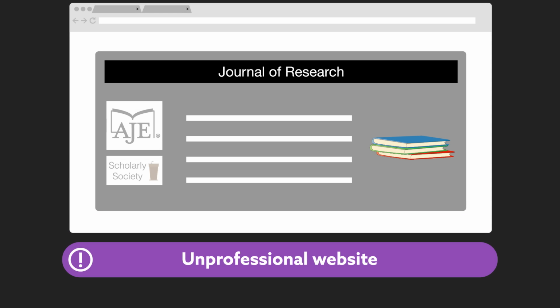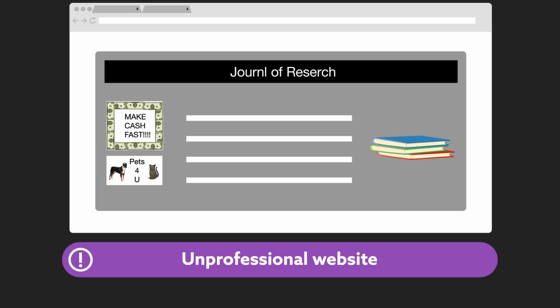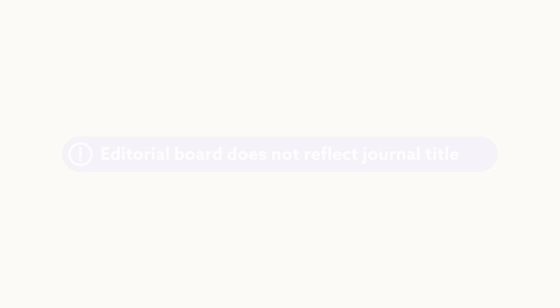Journals should make revenue with scholarly advertisements, such as for societies and manuscript service companies. Inappropriate advertisement is an indication that the journal is not tied to scholarship. Likewise, poor language and typos on the website could be a bad sign.